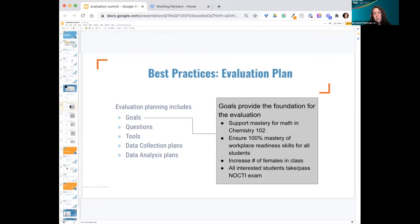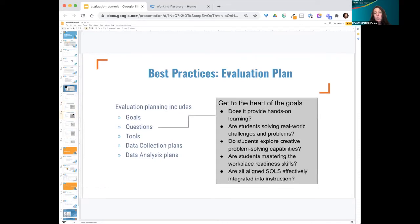The important part is that they be SMART goals, right? And we all know specific, measurable, attainable, realistic, and time-bound. So when we're thinking about our goals, we want to make sure that we're aligning to those characteristics. When we're talking about questions, this is where the funnel starts, right? So we start with that goal, then we start to think about how we can get to those answers. How do we know, how do we measure whether that goal was successful or whether we were successful in that goal? So again, some examples.